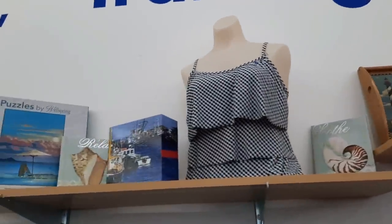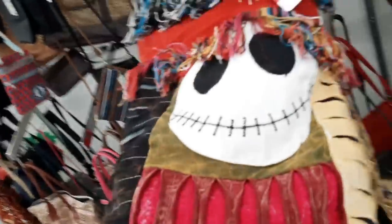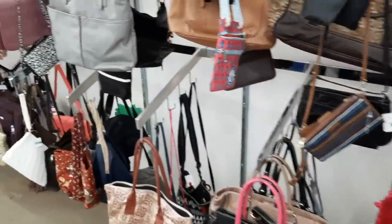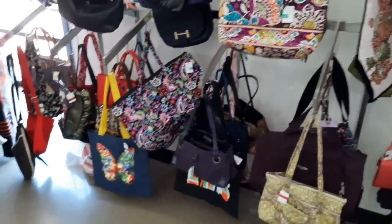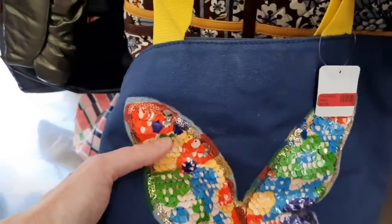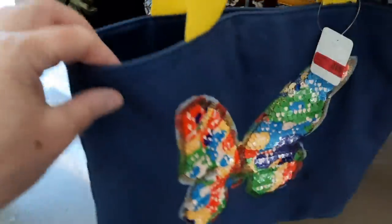And then we decided to look at the purses before we left, and I saw this purse, and it reminded Jenny and me of Jack Skellington. I think someone had made it, but we both agreed that that definitely was Jack Skellington inspired. They had a couple Vera Bradley bags, and I thought this butterfly was kind of neat. At first I thought it was those sequins that you move and they change, but it was not. So that ends our trip to the Wellsboro Goodwill.